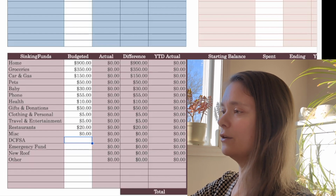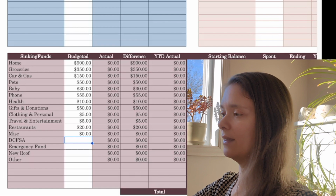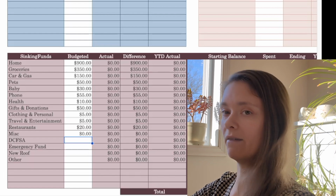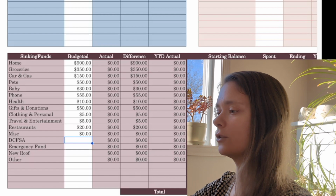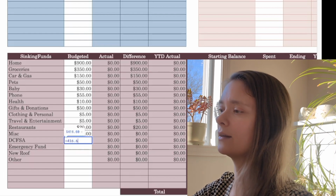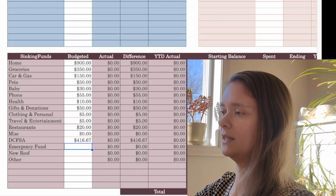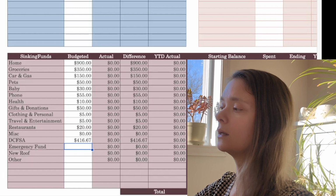And then the new thing in my sinking funds list is the DCFSA, and that will come out with every single one of my paychecks for a total of $5,000 a year. So I'm guessing that it's going to be $416.67 coming out in January for my two paychecks. But this is my first time with the DCFSA, so I'm not sure exactly how much will come out.